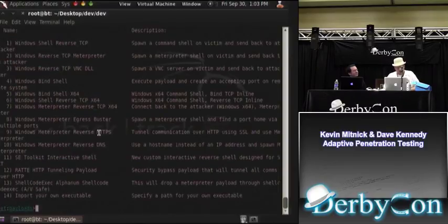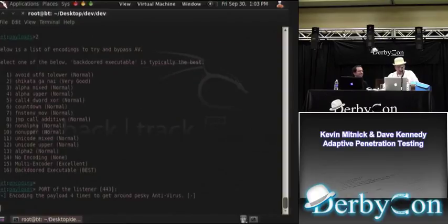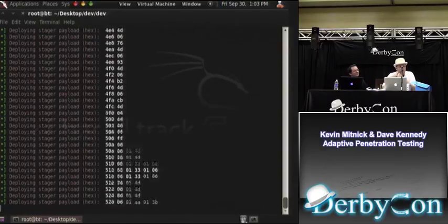I want to show you. I love this stuff. It's going to go ahead and do interpreter. It's going to encode it, do all that stuff. And now it's going to deploy our initial stager, which is all going through MS SQL at this point in time. This is a hexadecimal representation of our initial stager payload.